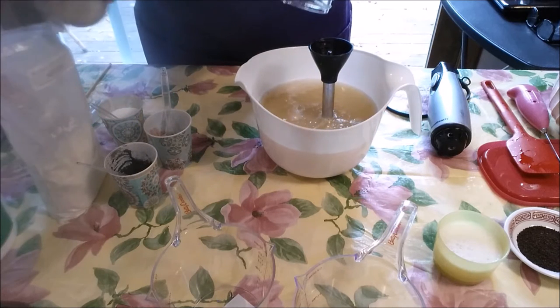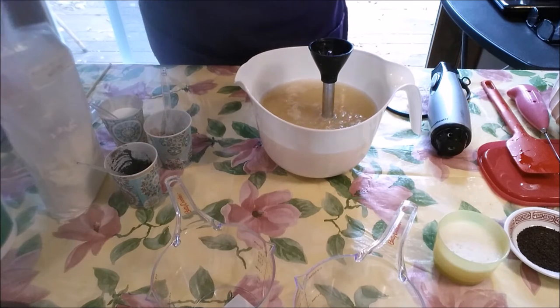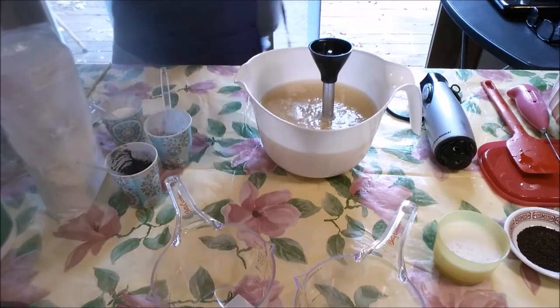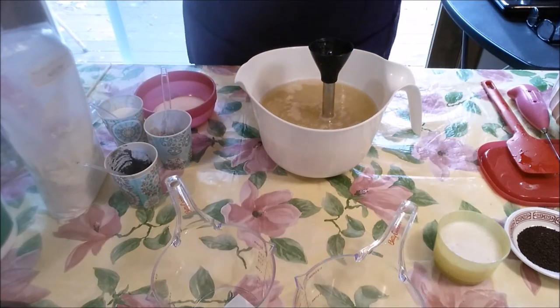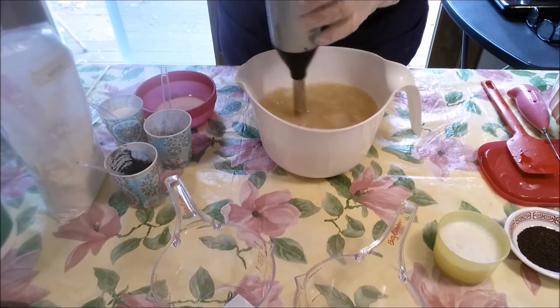Oops, I already know what I forgot to go get, but I will measure it out really quickly. And that is my cream. Actually, I'm going to pause you guys or edit this out, and then I'm going to go grab my cream really fast. All right, I am back. I'm going to go ahead and give this a buzz, and then I'll add in my cream. And that's just heavy whipping cream.